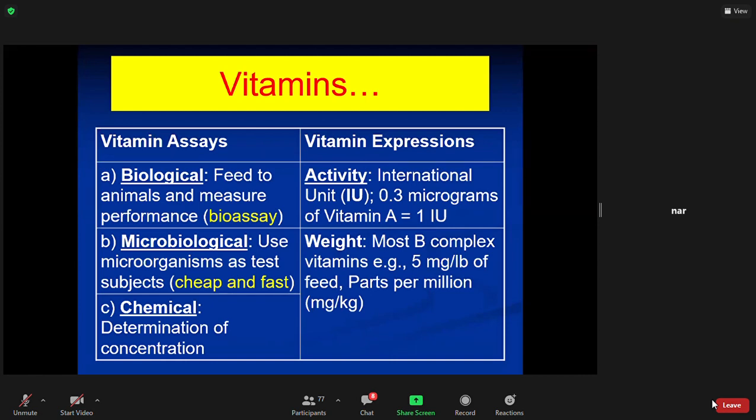But this is expensive, you know. I mean, this is expensive. It takes time. It takes money. So this is not practiced. Another one is microbiological. In this case, you use bacteria rather than animals. This is much cheaper, much faster. This is one way to see how these vitamins, which are labeled in the feed tag, do.